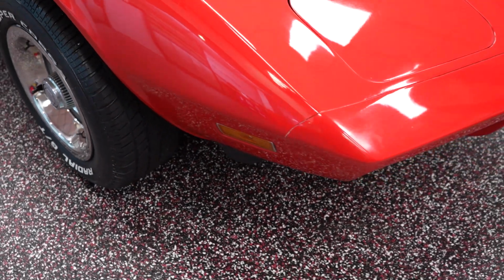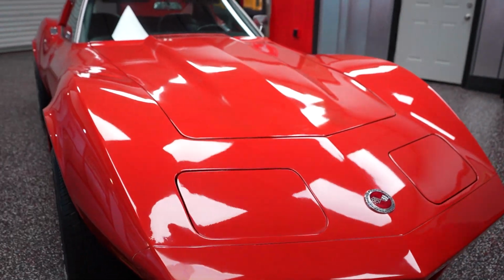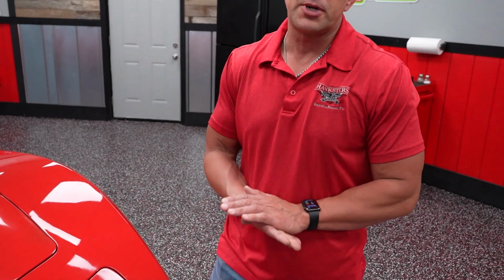1973 Chevrolet Corvette. Let's put it up in the air and we'll do a quick undercarriage presentation for you. And then it's a beautiful day here in Daytona. We'll set it down on the ground and we'll take it on a test drive to show you how the vehicle runs out.